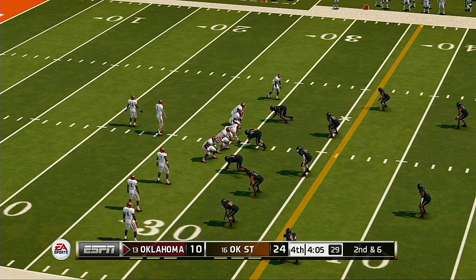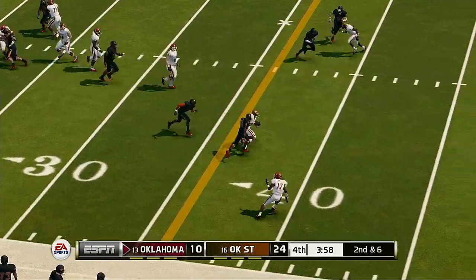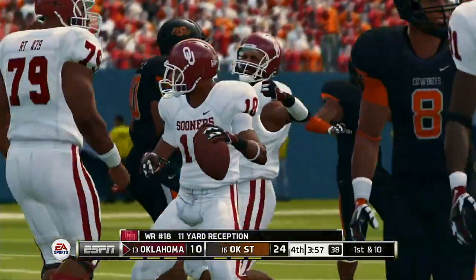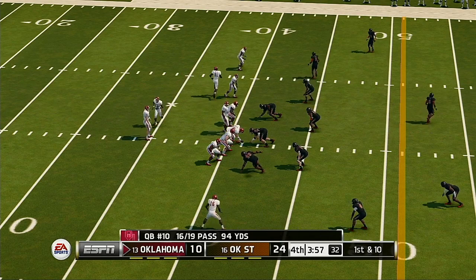Here comes the pressure. Throws it in a hurry. And they make the stop at about the 41. That's a deep 12 on the ball. That makes it first and 10. Heavy on the edges.